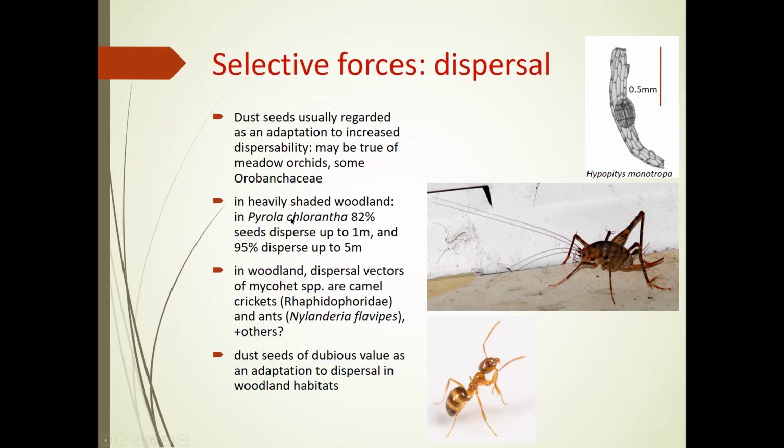And in fact, there are experiments on Pyrola chlorantha in Sweden, where it's been found that 82% of the seeds disperse only 1 meter. 95% go only up to 5 meters. So if this result can be generalized, it's clear that wind dispersal does not have much impact in a heavily shaded woodland environment. And in Japan, where they've looked at dispersal vectors of these mycoheterotrophic species, it turns out that these things are camel crickets, and we don't have those in Britain, but they do in Japan. Camel crickets disperse pyrola seeds there. Camel crickets are a kind of flightless grasshopper, so these don't fly through the air either. So not only doesn't the wind take the seeds, this grasshopper is unlikely to take the seeds through the air either, and it'll disperse them relatively locally to the source population.